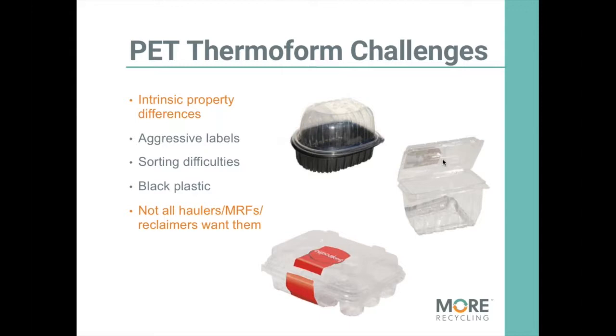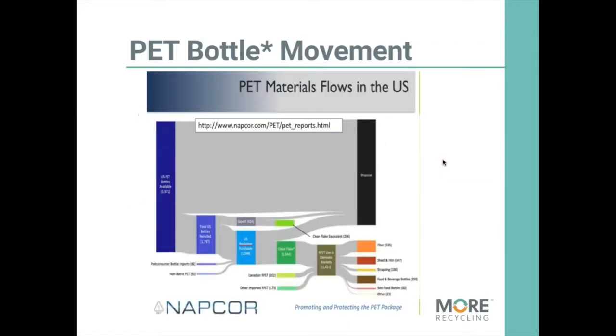That includes aggressive labels, and being able to sort the clear plastic polyolefins. Being able to tell the difference between a polypropylene and a polystyrene in a PET thermoform is very difficult. And also black plastic: a lot of the thermoforms have components to them that are black, which is also a challenge. And not all haulers, MRFs, or reclaimers want them. So if you're considering adding thermoforms into your recycling stream or are having difficulties with it, be sure to ask locally whether there's a way to process this in your local community or at your local MRF or facility.